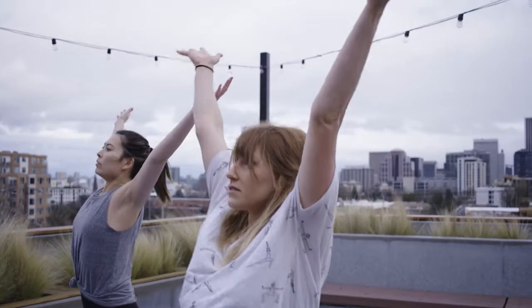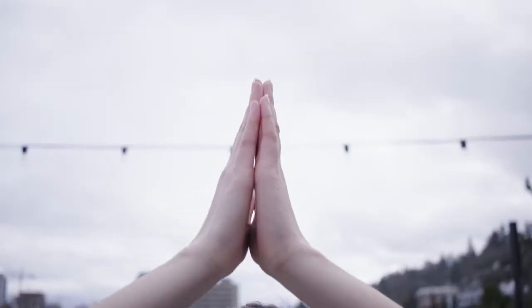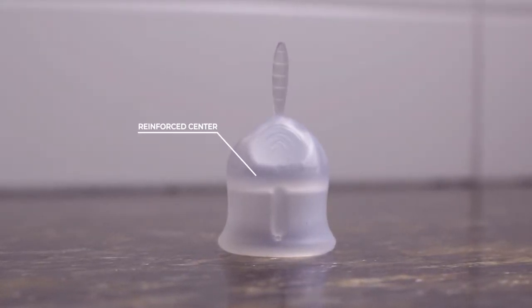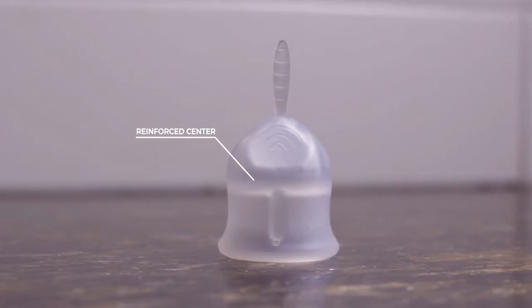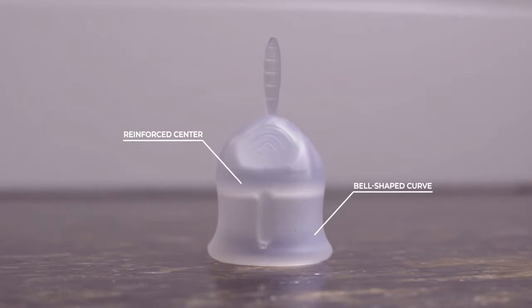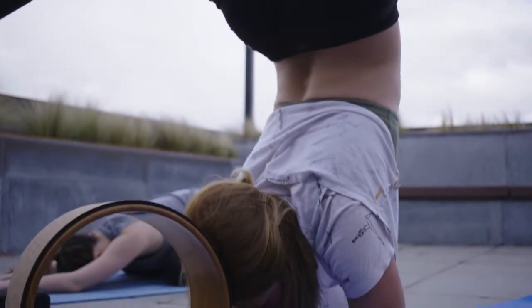It's not made of cotton fibers, which means rather than working against your natural fluids, it just slides right in and moves comfortably with your body. A reinforced center gives you a foolproof seal with every insertion. No more leaks or ruining your favorite pair of underwear. The bell-shaped curves of the cup allow it to stay put and contour with the natural movements and shape of your body.